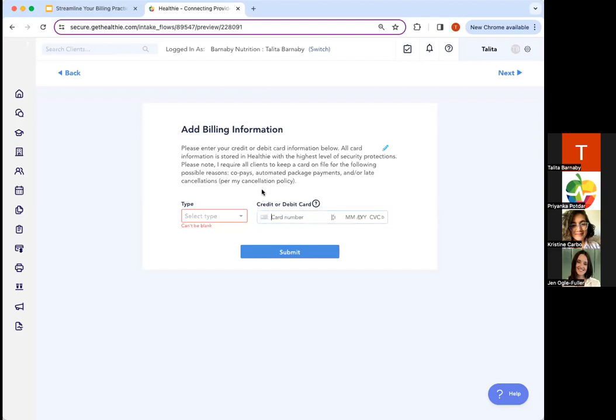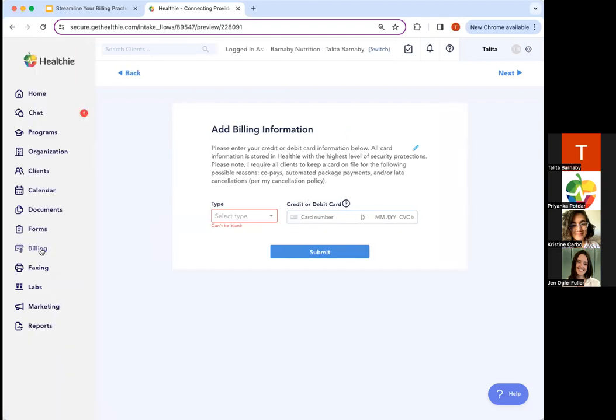Keep in mind that if your client is joining the platform from buying a package, the system is also saving their credit card on file, which could allow you to automatically charge after an appointment. So those are the two ways that normally the system saves the credit card on file from the client: when you add it to collect the billing information or when the client is purchasing a package.